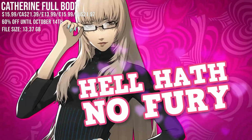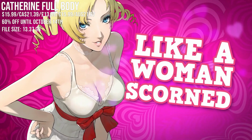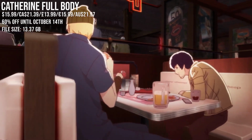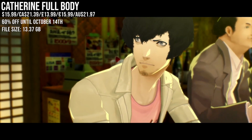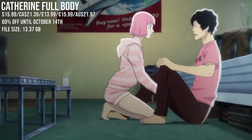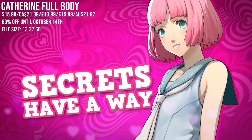Catherine Full Body then is a personal favourite. It's rocking a new low price when factoring in PS Plus, and that is 60% off. I played this when it first came around. Now we got an expanded edition that adds in new modes, multiplayer, and a whole new character and story arc. Now some do prefer the content without this story expansion, but I really enjoyed it.